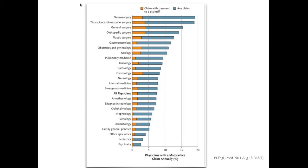So when you look at this next slide, the types of physicians with malpractice claims annually, you'll see the blue is any claim at all. And you can see the top ones, plastic surgery. And with that, I will include any cosmetic surgery, whether it's facial aesthetics, general plastics, oculoplastic. The any claim mark, it's the fourth largest number of claims, but even at that, it's in a low percentage, and that's the good news.